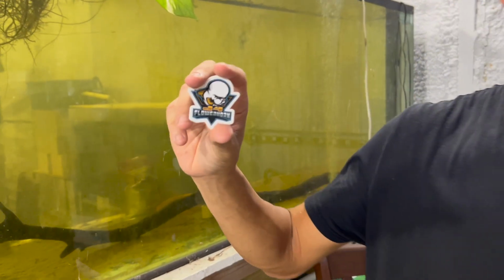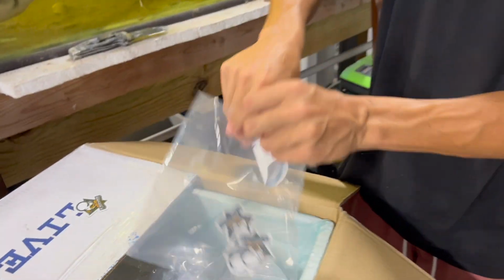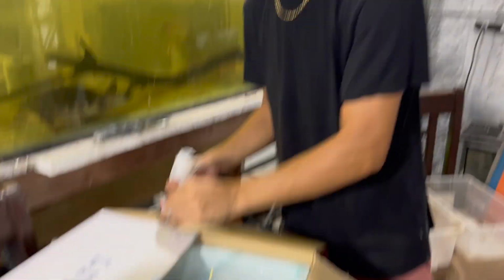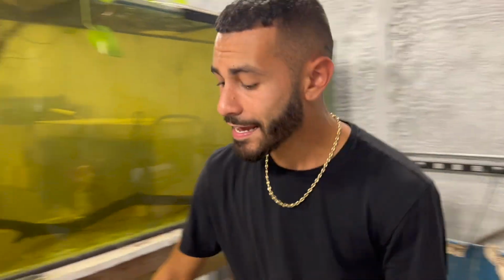J4 Flowerhorn always sends me stickers all the time. We have some on our Flowerhorn tank, and now we're gonna put some on top of our 300-gallon tank as well, just so that he always has the sticker there. And then we got a decal right here. Decals for the back of the car, right? That's dope. Big one. J4 Flowerhorn. Awesome. We got ourselves some decals right there and some stickers. Put these guys to the side, and here we go.